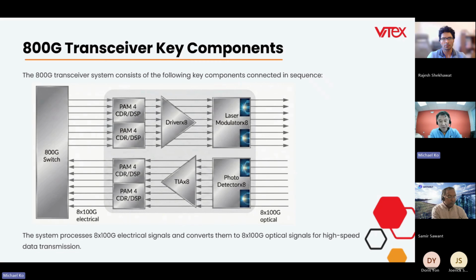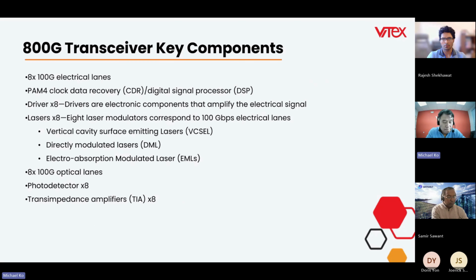The bottom side is the receiver side, and essentially you have similar optics and electronics in the reverse order. With that picture in mind, I can go into some more detail on key components. As we talked about, from the switch you start with 8 lanes of 100 gig electrical lanes. Pretty much all 800 gig optics utilize 8 lanes at 100 gig data rate per lane. And because it's such a high data rate, we employ what's called PAM4 modulation, and there's a chipset for the digital signal processor to handle the error corrections and signal integrity.